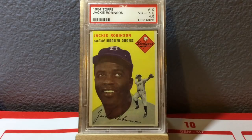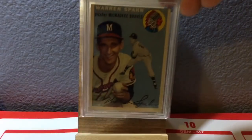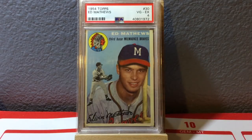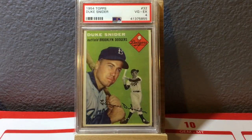Monte Irvin. Jackie Robinson, 4.5. Phil Rizzuto in a 4. Warren Spahn in a 5. Eddie Mathews in a 4. Duke Snider in a 4.